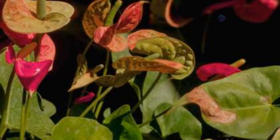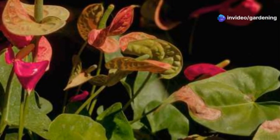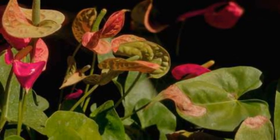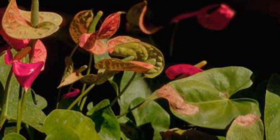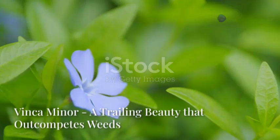Let Lamium transform your garden's dark corners. With its combination of beauty, resilience, and practicality, this plant is a true garden hero. Whether you're looking to fill a tricky spot or simply add a touch of magic, Lamium is the perfect choice.